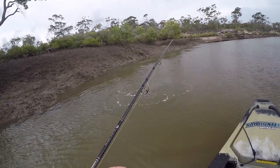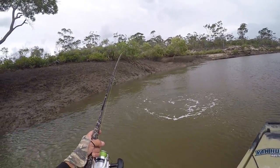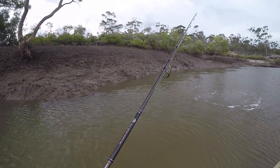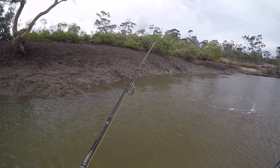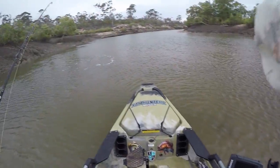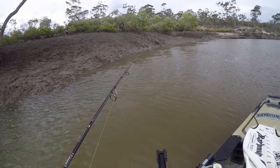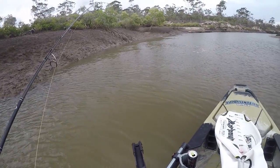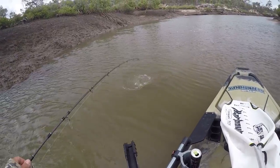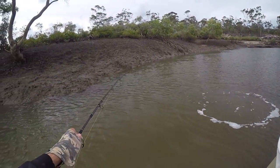That is a new PB for me. Come on, baby. No, no. Wow, that is a ripping flathead. Oh, man. This is going to be fun. Just back this drag off in case he... Oh, too much. In case he... Holy crap. That is the biggest flathead I've ever seen.